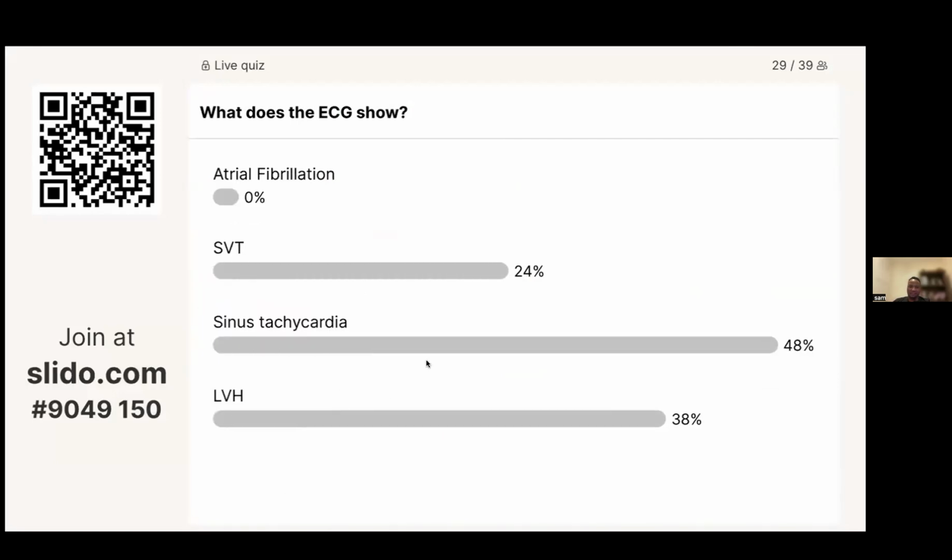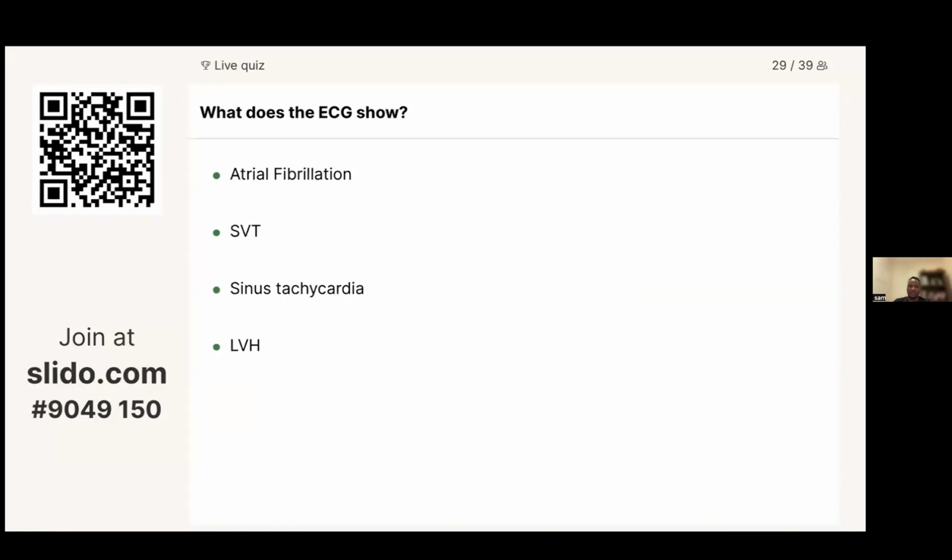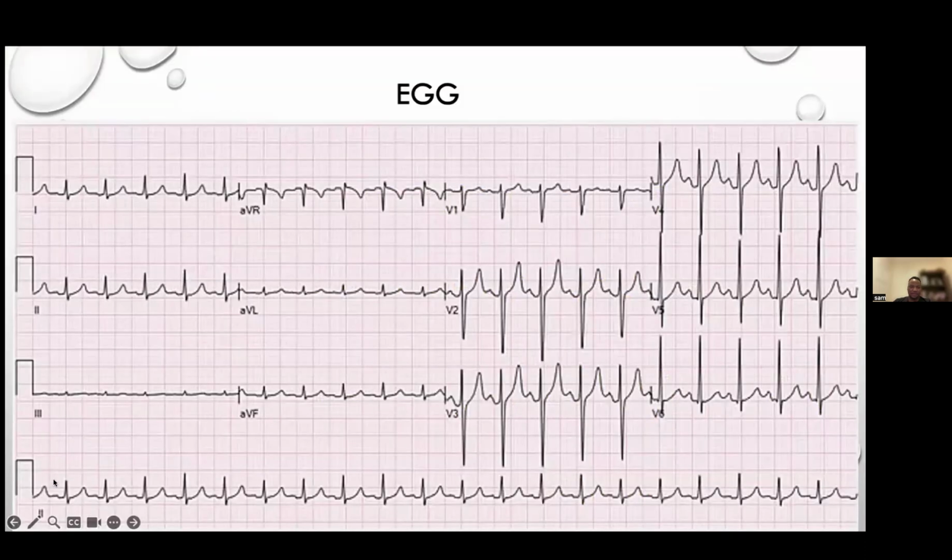Okay, so the majority says the ECG shows sinus tachycardia and LVH. I think those are the correct answers. I'll go back to the ECG quickly. If you look at the rhythm, there is a P wave before every QRS, so that suggests a sinus rhythm. And the rate: 3 big boxes is about 100 beats per minute, 2 big boxes on the RR interval is about 150 beats per minute. So this is between 3 and 2, about 130 beats per minute. So that's a sinus tachycardia.